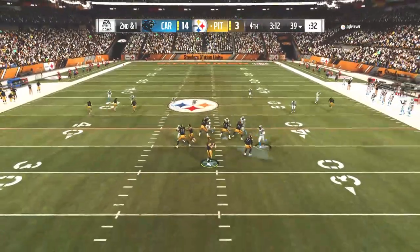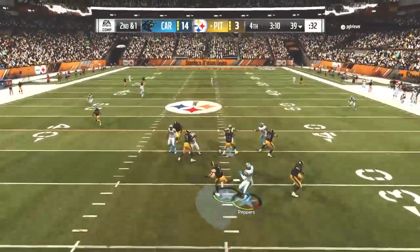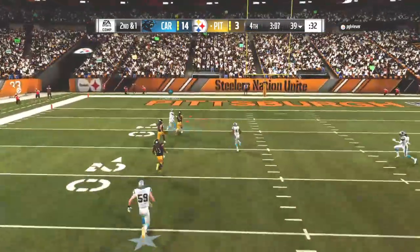Of course, they need the touchdown, 2-point conversion, and a field goal. Yeah, those guys are into it. How about the guys on the sideline? Do you see the coach?